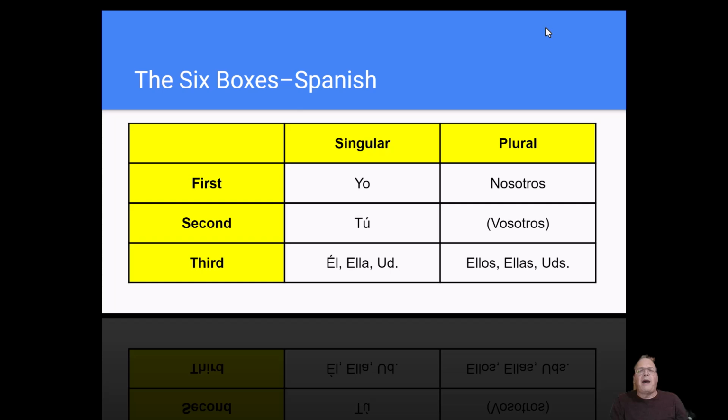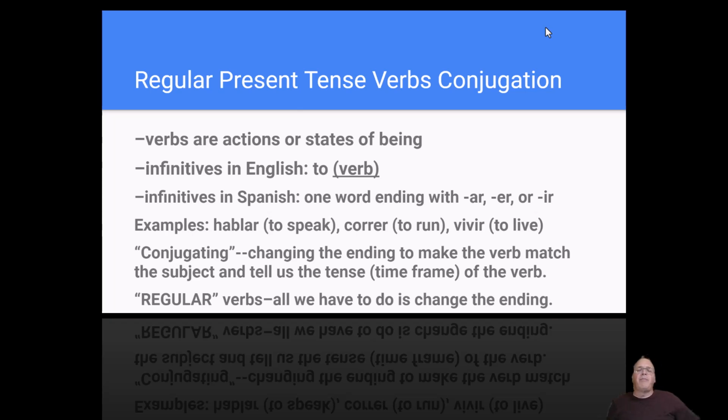Once I get that down, I'm ready then to look at verb endings. So let's look here. When I say that I want to conjugate my verbs, my regular verbs, in the present tense, I guess we'd better break down and decide what does that mean. Well, verbs, of course, are states of being or actions. They can be present tense, past tense, future, conditional. There are all kinds of things we can do with the verb.